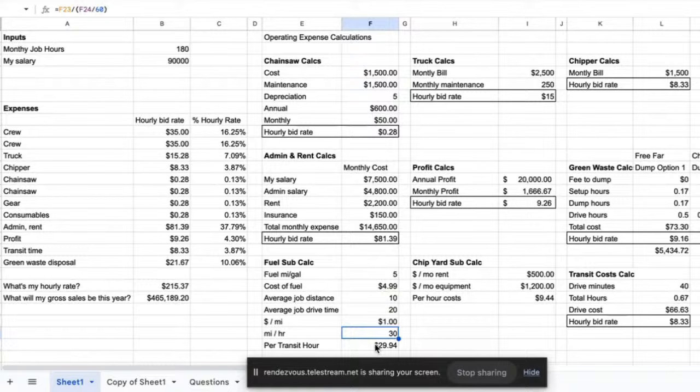And then from there, you can get per transit hour cost. To get that number, you multiply this dollars per mile by miles per hour. And that gives you a dollars per transit hour. And again, this is just accounting for fuel. So it costs $30 to drive this truck for 1 hour just in fuel costs. So anyway, back over to the transit costs. We used that number.